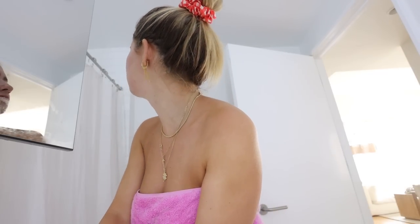I'm getting pimples on my neck. Not really vibing with that. I'm kind of wondering if it has to do with when I was in Florida and I was putting sunscreen on and then maybe not fully showering the sunscreen off my neck. I don't really know. Kind of a weird thing, actually. But whatever. All right, I'm gonna get dressed.